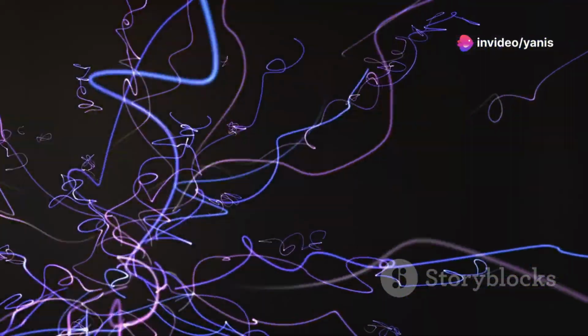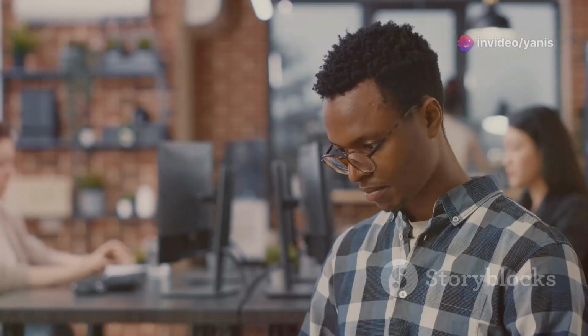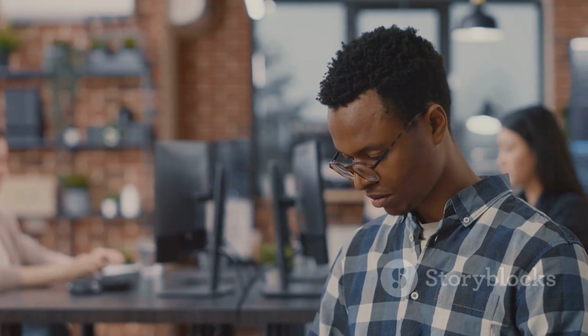That's where Jasper comes in. This AI-powered writing assistant is designed to make your life easier. Jasper can help you generate high-quality content in a fraction of the time it would take you to do it manually. Imagine having a tool that can speed up your writing process significantly.